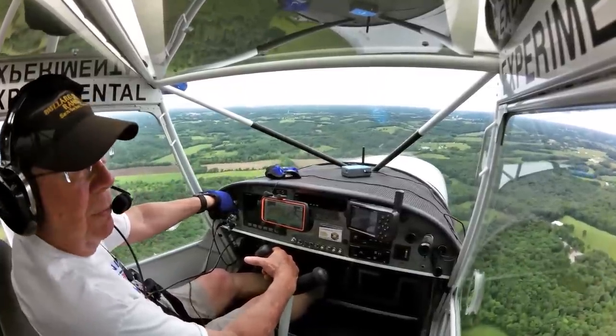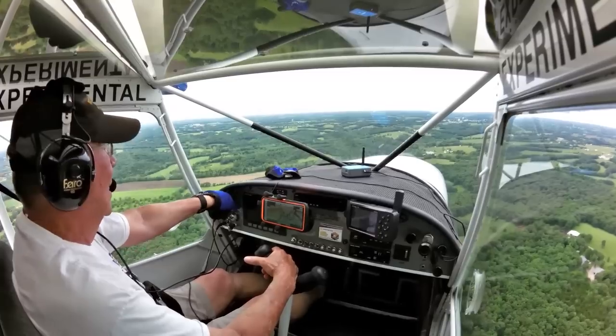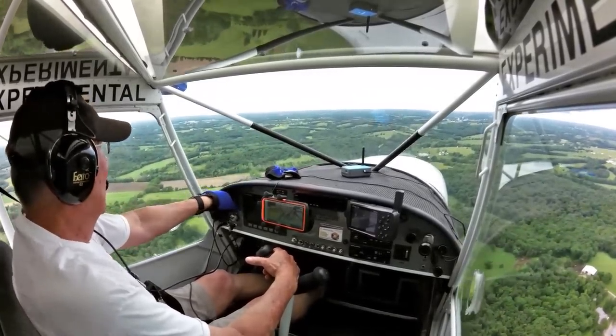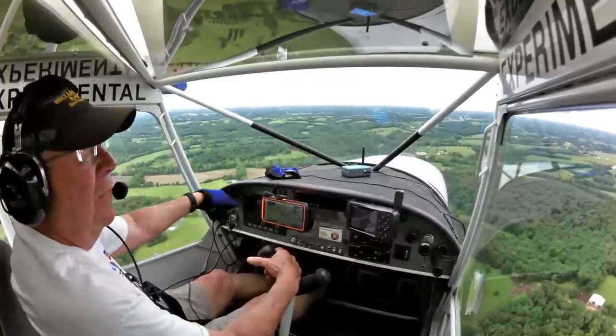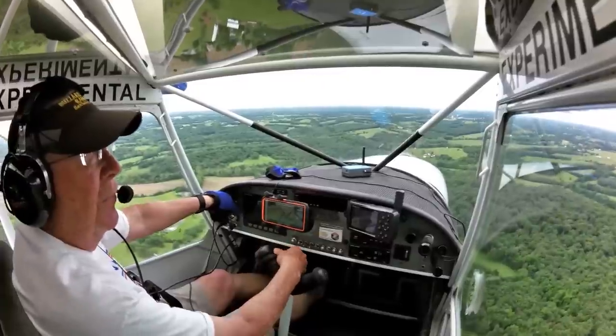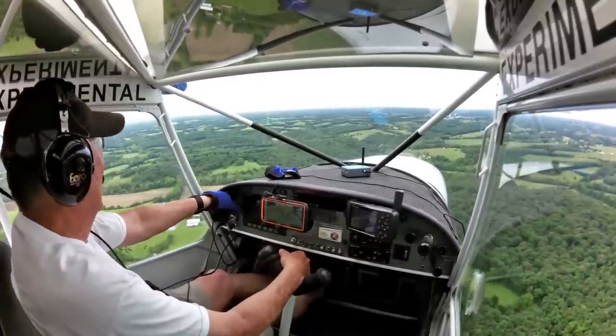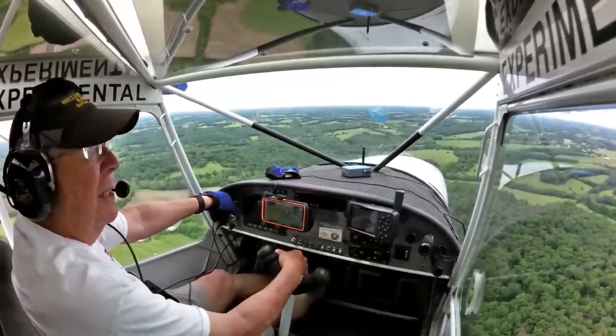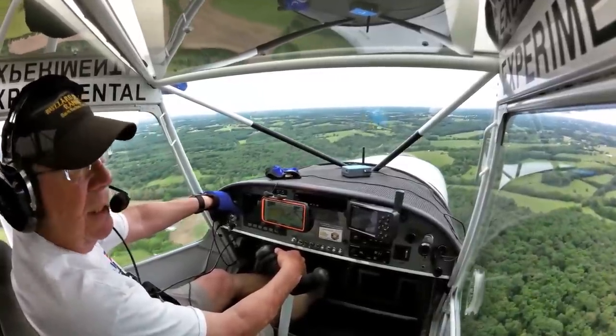I'm flying over some beautiful country. The little town of California, Missouri is right in front of me. The airstrip is right down off the nose to the left. We'll be coming in from the north. There is, I believe, a slight southerly wind today. We'll check the windsock, see what it says.